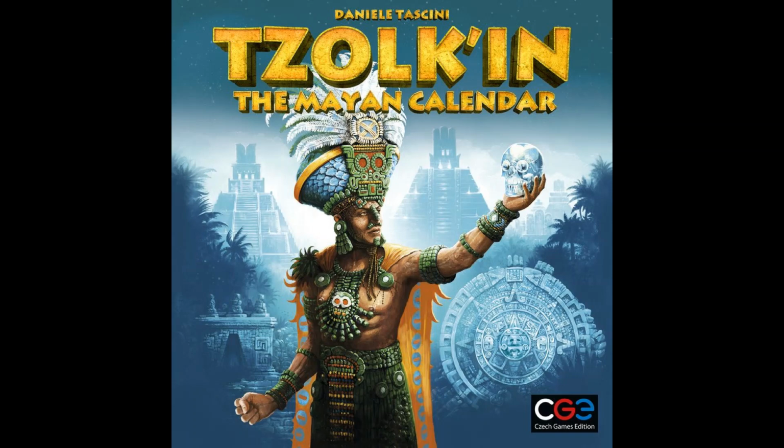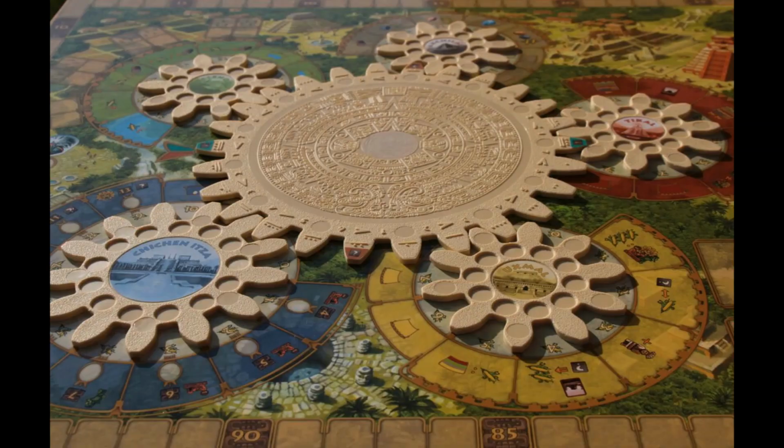Vulcan is another worker placement game, but the main thing you'd want to know is that you're placing those workers on a series of interlocking gears, which are then rotated between turns, shifting the positions of the workers. It's just gorgeous to look at.